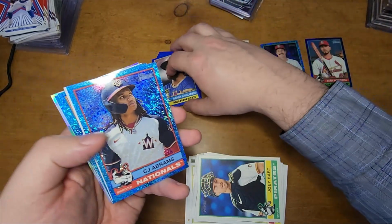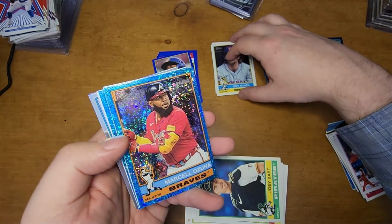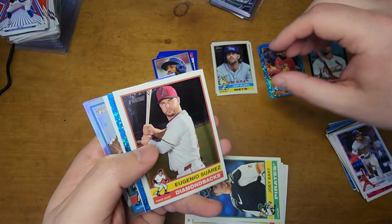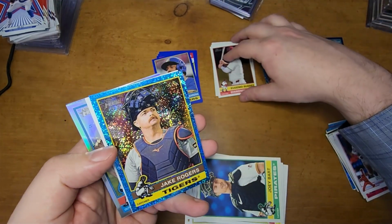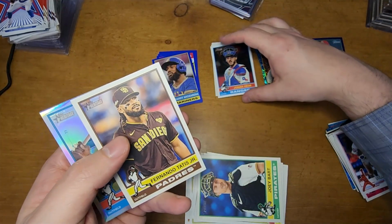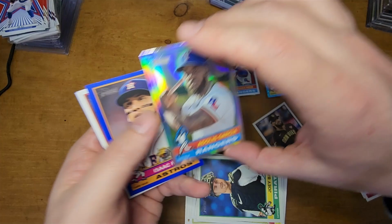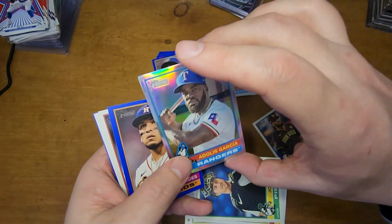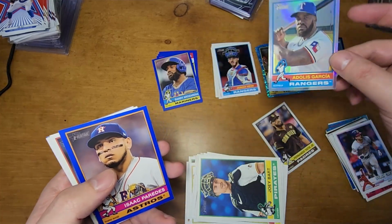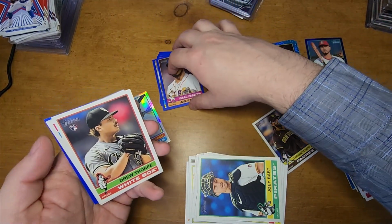Randy on the blue. C.J. Abrams on the blue sparkle. Jeff McNeil on the chrome. Marcell Ozuna on the blue sparkle. Edgar Suarez on the chrome. Rogers on the blue sparkle. Heim on the chrome. Fernando Tatis. Garcia on the chrome. Actually, this is a silver refractor. Set that there. Isaac on the blue. Drew Thorpe.